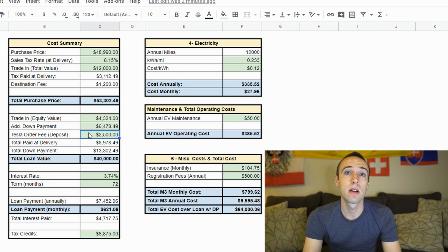And I also had to put down a $2,500 deposit when I ordered my car online. And Tesla just counts this as part of your down payment. So on top of that, I put another $6,478 down on this car, bringing my total down payment to $13,302, leaving $40,000 left to be financed through a loan.